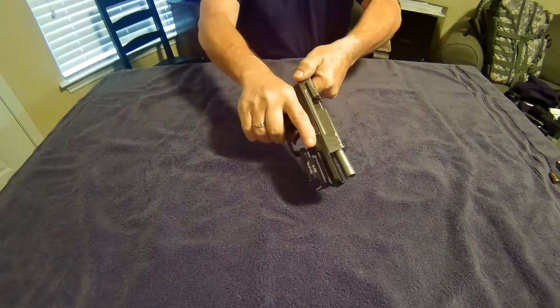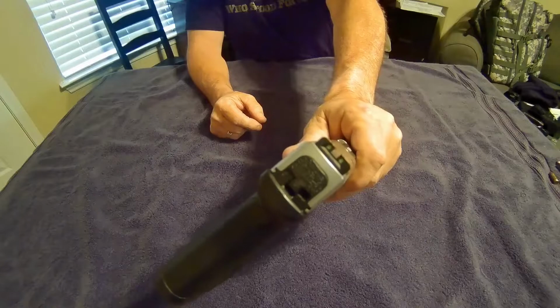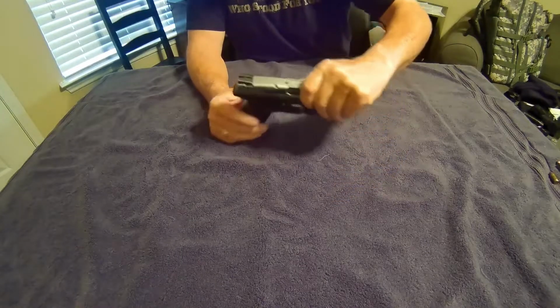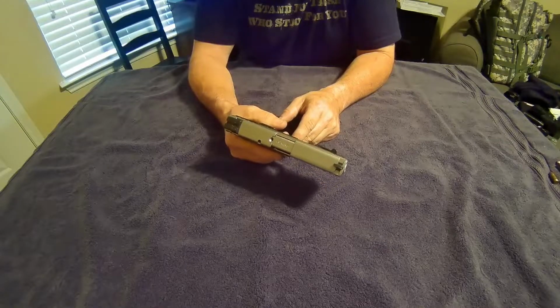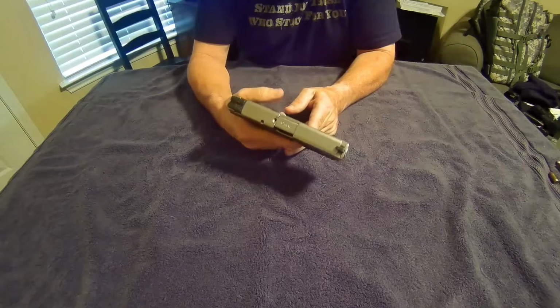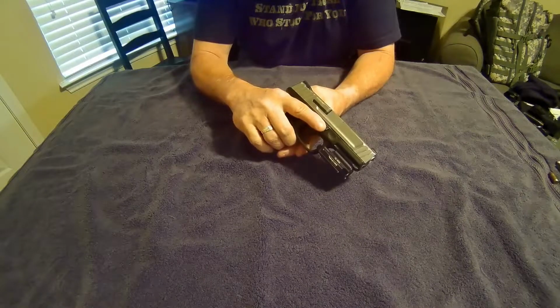It is safe. I have TruGlo night sights on it. Of course, you can't tell that because it's not dark in here. And I have an Olight PL Mini on it. Find you with the light. So there you go. That's what I carry.